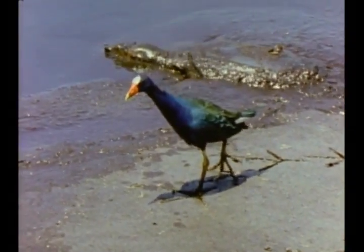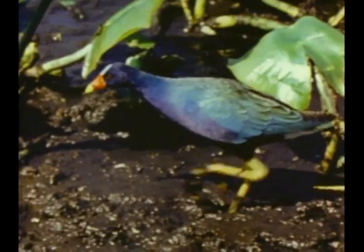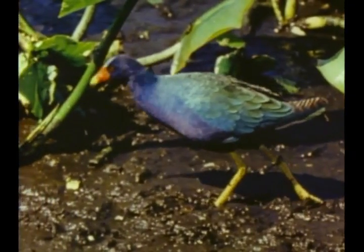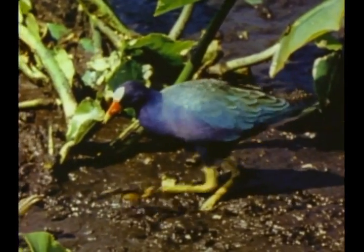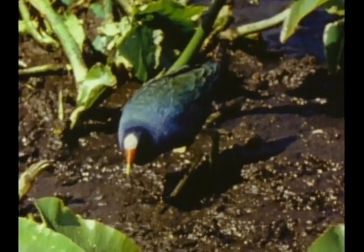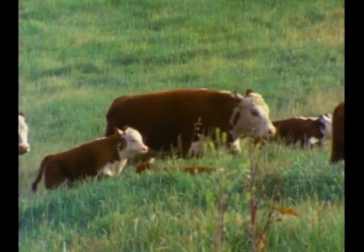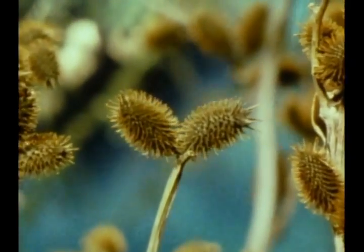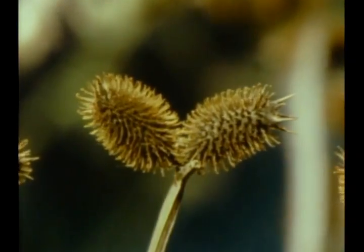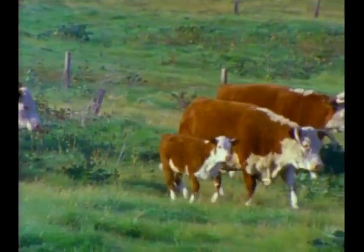A gallinule walks along a river's edge. For hundreds of seeds buried in the muddy shore, the bird's huge feet provide a convenient source of transportation. And the barbed pods of the cocklebur await the approach of a passing steer. When their hooks take hold, the seed hitchhikes a ride to a new location, sometimes miles away.